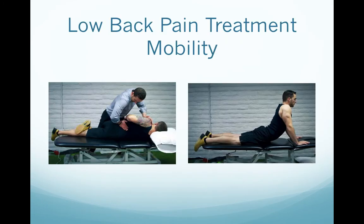So when we get into the mobility category for back pain, manipulation has been shown to be very effective by physical therapists using that spinal manipulation, especially acutely in the early phases of the recovery. And then moving into more of a mobility treatment, so you can kind of work on your own back pain by working on some exercises to help reinforce that manipulation.